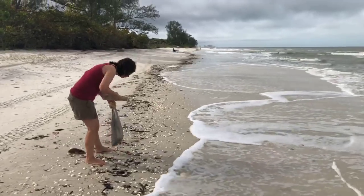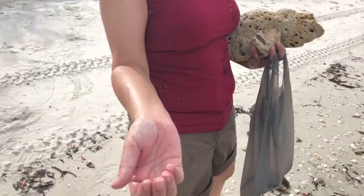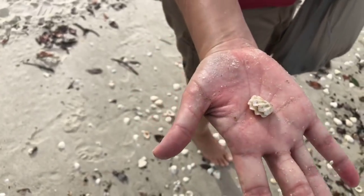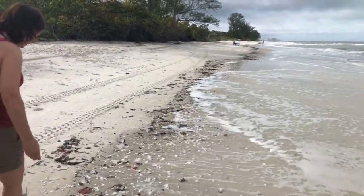A little sunlight peeking out. Loving it. This is only my second double full. Oh, nice. A kitten paw. Both sides. Yeah, look at that. That's neat. Sweet. It's only my second one. Oh, a kitten paw.